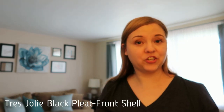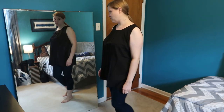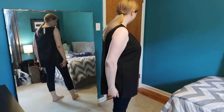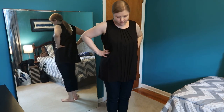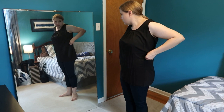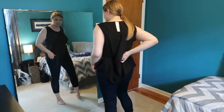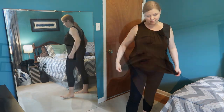The next black item I have from Zulily is a black pleat front shell in size large. It's the brand Très Jolie, very French sounding. It just looks ridiculous. It's way too big. It's hard to tell based on their size charts how things are really going to fit. So I went with the large because a lot of times I go with medium and it's too small, and this is just too ridiculously oversized.